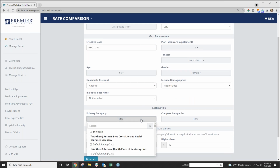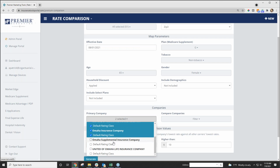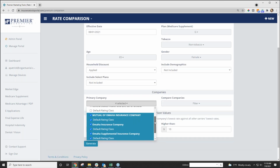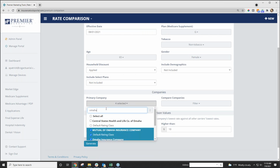So then from here, companies. So how this works is you can select multiple companies, and I would only recommend selecting companies within a parent company. So I always use Mutual of Omaha as an example here. Because Mutual of Omaha has a ton of different subsidiaries, and you may not be sure which subsidiary is in every single state, you can select multiple ones here. And then let's also bring in the other world product in here so we can look at that.